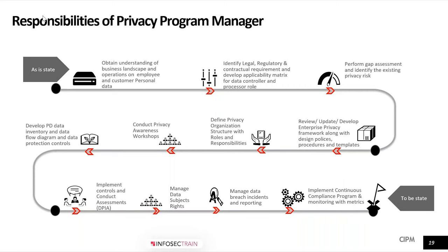So the first important step is always identifying your legal and regulatory requirements when it comes to building a privacy operation, right? All of the other activities like doing a risk assessment and data discovery will be done subsequently. The precedence will always be to identify your legal and regulatory requirements. All right. So that is all I wanted to cover for day one.